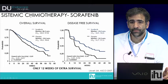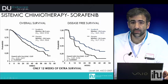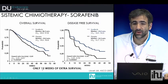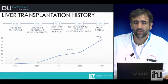Now there is ongoing work on the possibility to treat hepatocellular carcinoma in unresectable and untreatable patients with sorafenib, which represents the chemotherapy of this cancer. It guarantees encouraging results in terms of overall survival and disease-free survival, but in practice it's a very expensive treatment for only 12 weeks of extra survival in median.